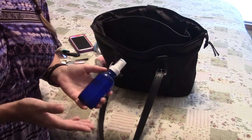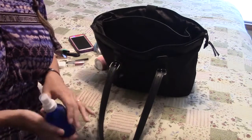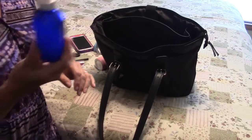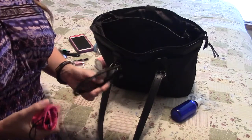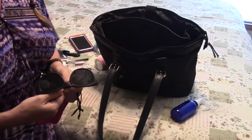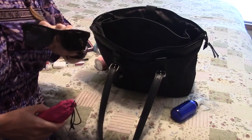If you're traveling or at a hotel and you're having trouble falling asleep, you spray some of this on your pillow and the aromatherapy helps you go to sleep. It also makes a nice little perfume if you want a little bit of a fragrance. So yeah, homemade lavender water. I love it. I got 2 pinhole glasses. The pinhole glasses work for most prescriptions of nearsightedness and farsightedness, so they're handy. These ones I've had for years and years and years.